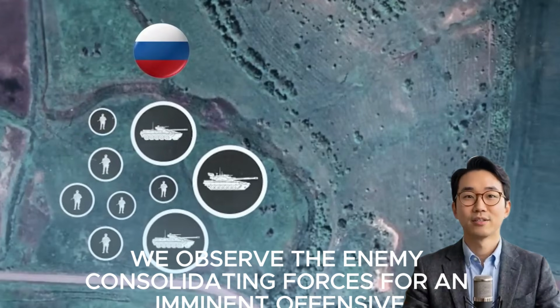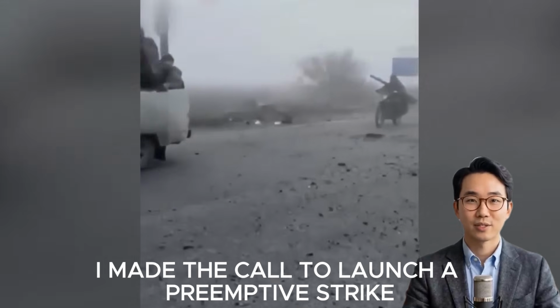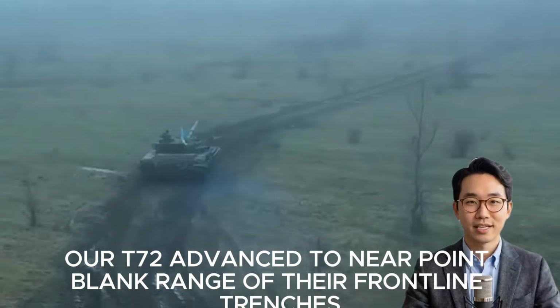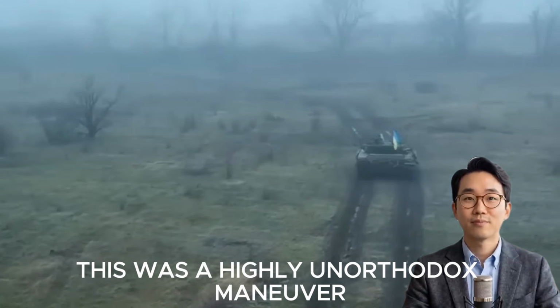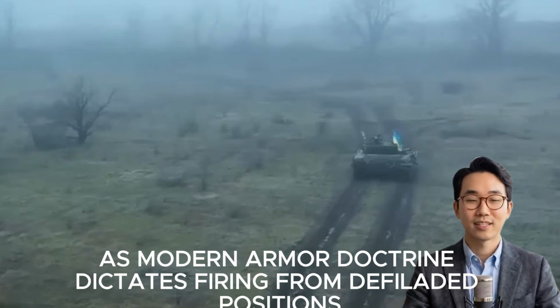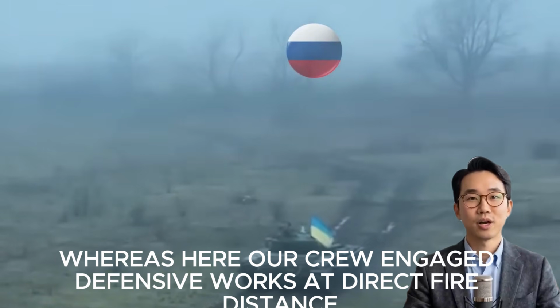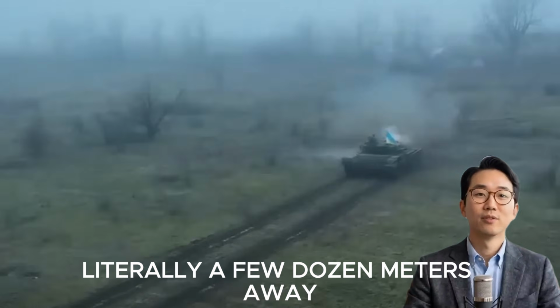We observed the enemy consolidating forces for an imminent offensive. I made the call to launch a preemptive strike. Exploiting zero visibility, our T-72 advanced to near point-blank range of their frontline trenches. This was a highly unorthodox maneuver, as modern armor doctrine dictates firing from defilade positions, whereas here, our crew engaged defensive works at direct fire distance, literally a few dozen meters away.